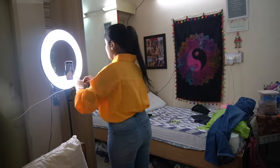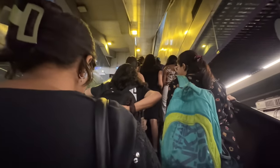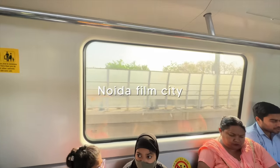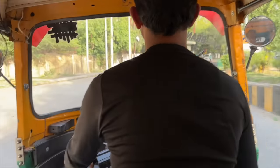So today after class, I had to go for an interview, so I quickly got ready and finally headed out in the metro. It was a really long journey. It took me approximately 1 hour to reach the destination, and I had to go to Noida Film City. I was going there for the very first time in my life, and I was so excited and nervous at the same time. But anyway, we changed two metros, took an auto, and we finally reached the ABP News office.